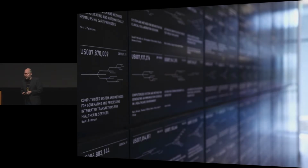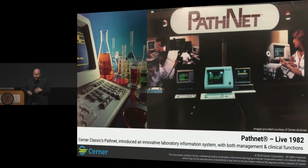So where it comes, I'm going to go through this pretty quickly, but technology is where Cerner shines. In putting this deck together, I've had the opportunity to talk to a lot of people within Cerner, and I've learned a lot during that time, and I wanted to share that as we go. Starting with the patent wall in innovations, Cerner is currently at way over 300 patents in the world of healthcare, which is pretty remarkable. What's more remarkable to me is that PathNet came out in 1982.